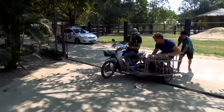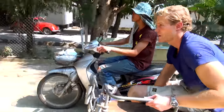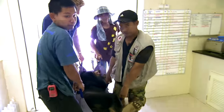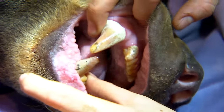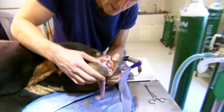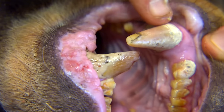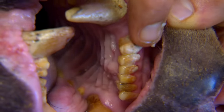The sidecar is the perfect form of animal transportation. It delivers Pepsi straight to the door of the vet clinic. Might have to get one of those for Bondi. You can see now that she's asleep, really thick layers of tartar over these canine teeth here and also some of these incisors. So the hope is, once we can scale that away, there should be a healthy tooth underneath. We hope.